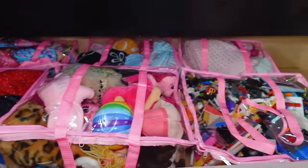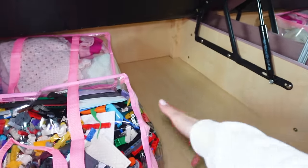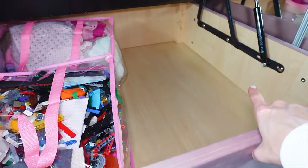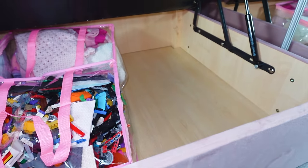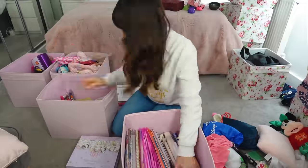So 6 bags fit so nicely. I could probably fit another 1 or 2 if I bunch those up, or we could use this for board games.